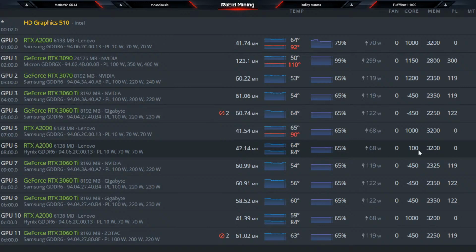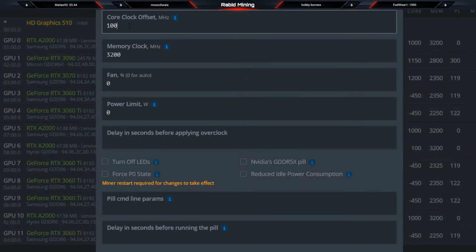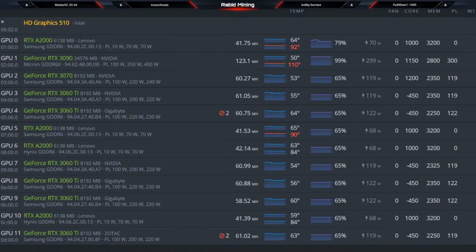What the heck? I only got 100. Whoa, how come this one is all weird? Hold on. 1,000. Apply. There we go. So I fixed that one right up. That one was only at 100 core, so we might see some increased hash rate there. Let it refresh. So those are my overclock settings anyway for that.